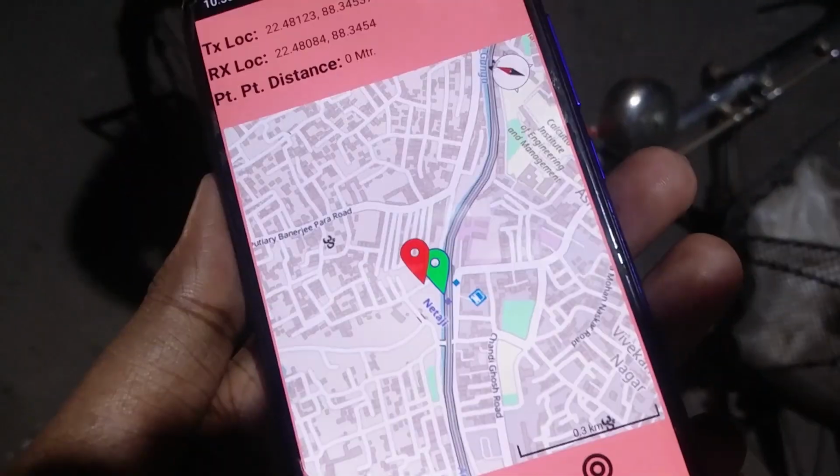So we are back, and this is the module. This is still on and you can see the location in this mobile. I hope guys you learned something about the GNSS system and how to make your own RYS8830 based GNSS tracking system.